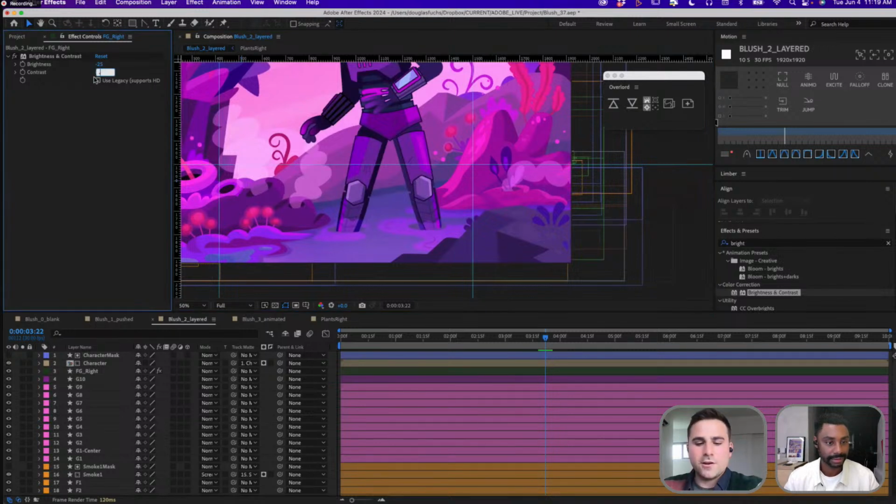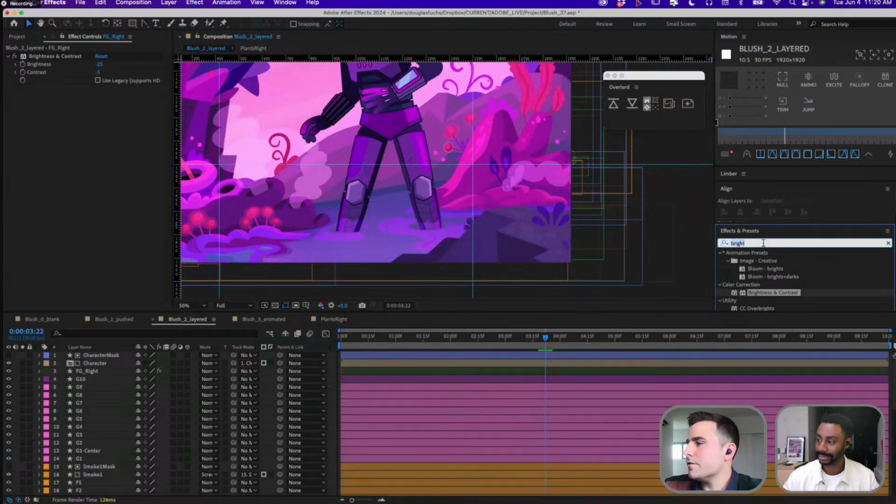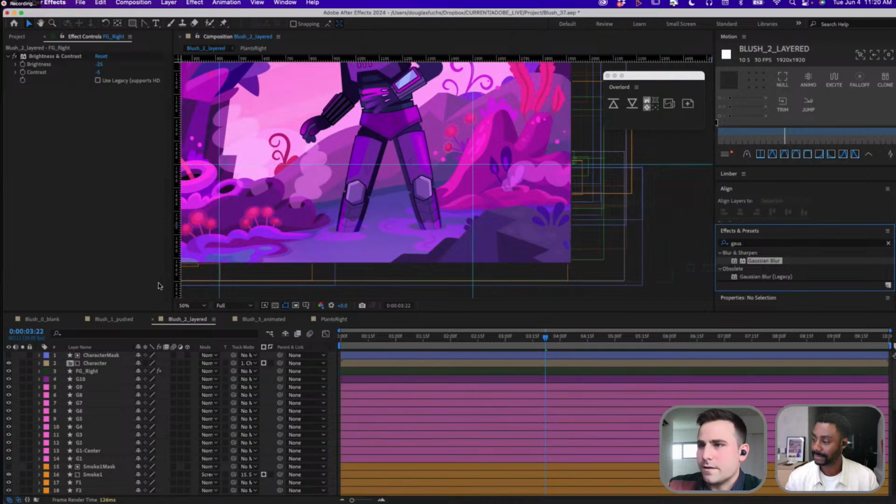I might bring down the contrast a little bit, just because things that are out of focus, things that are closer to you, things that are further away, they're going to have less contrast. And then the other thing I'll do is a Gaussian blur. I think that's how that's pronounced.